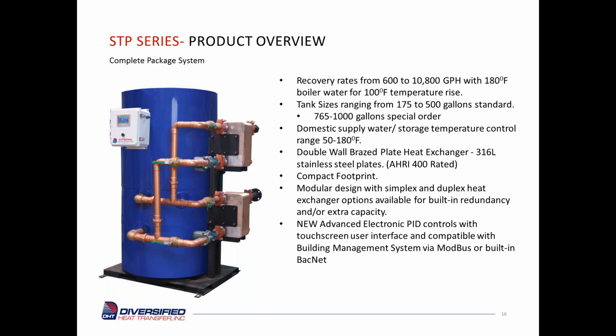This really just has the double wall braze plates, either a simplex or duplex design. As you see here is the duplex, but we can't do this with plate frames. This configuration, it's just too bulky, but we can do it with even our largest 260 plate braze plates. We have done this before, and it's a real sleek design, compact footprint. And it features, again, the new control panel, which you see here, and it has all the features of that, with tying into the BACnet without a gateway. If you're running Modbus, you can plug right into it, because that's its base protocol.